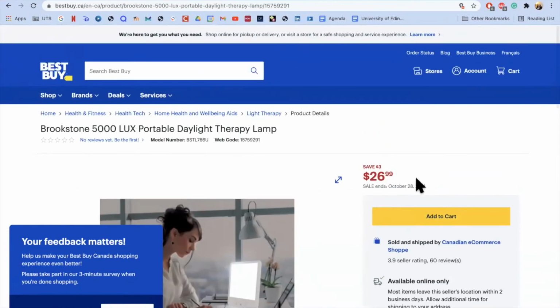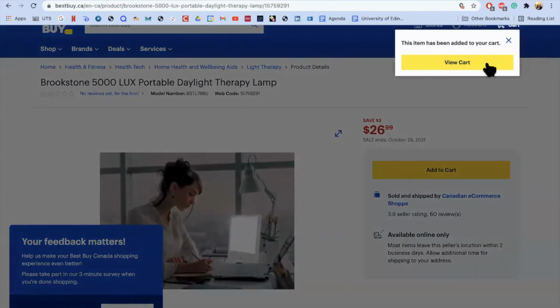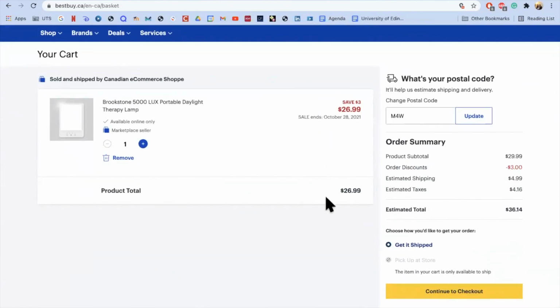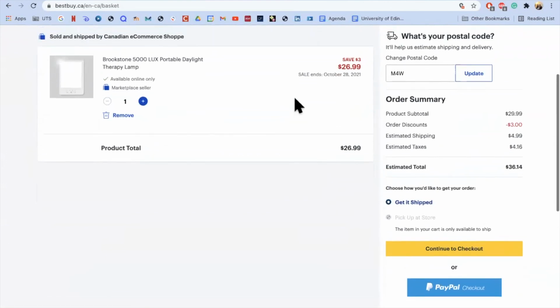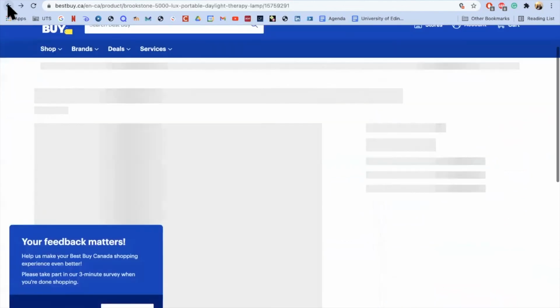And then you can also add it to your cart by clicking on this yellow button here. And then if you go and view your cart to check out, you would simply go through the process of putting in your payment information and also your shipping information. You can always leave it in your cart and come back at a later time. And also you can explore other options as well.